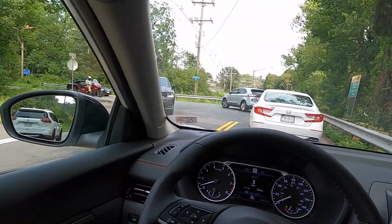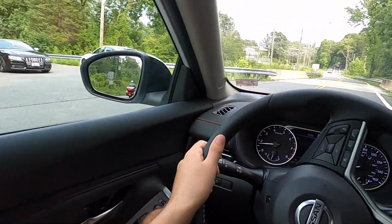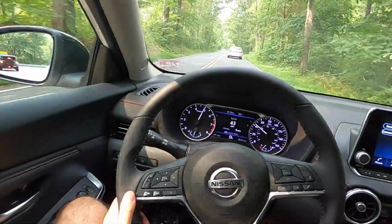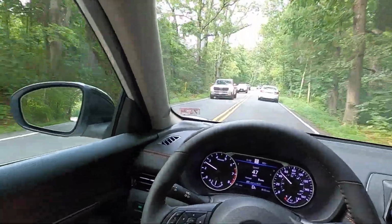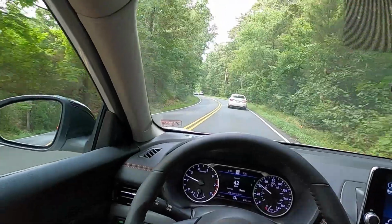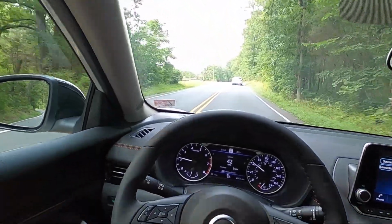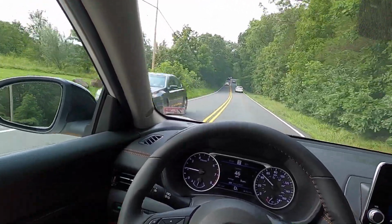Again, I'm going to put it in sport mode. We're going to do another little acceleration here and see how she does. So here's like a half throttle. One thing that I like is that this is a CVT, but it actually does those simulated gear shifts. I don't really like it hanging out at a certain RPM. I don't think it sounds good, and it's kind of obnoxious to me. So I do like how it switches between different gear ratios. I do like the sound of that.